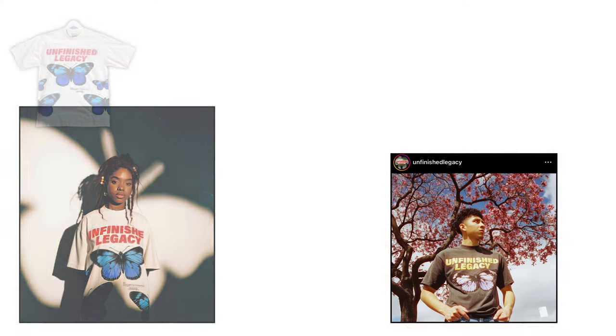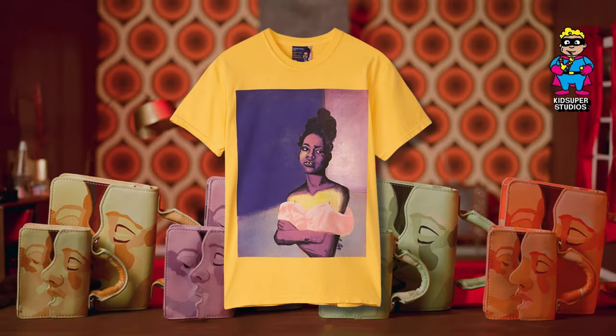Another brand whose art has resonated with me lately has been Kid Super. And that's honestly the best t-shirt that you can get: anybody whose art resonates with you, any creator that you support, any event that you attended, something that's personal to you.